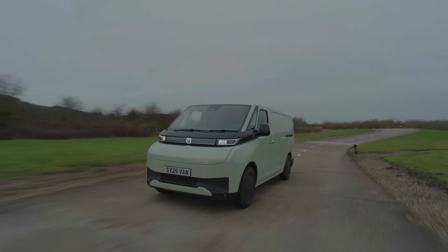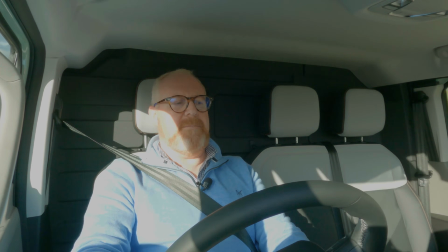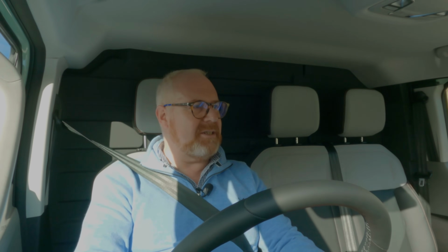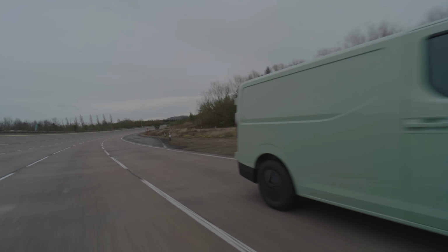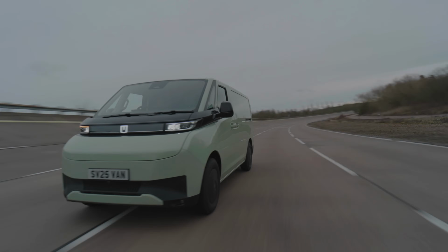Obviously, you can adjust things like brake regeneration. It's done via a button down here, which is quite nice. You don't have to go into the screen. It is quite loud when you change the modes. So you've got 3 regen modes, levels 1, 2 and 3. That'll be quite good for inner city work, where you're allowing the van just to pull up itself. So that's quite nice. Let's take that mode off. Let's go back. So that's it in low now.